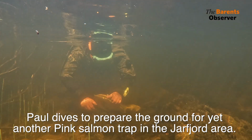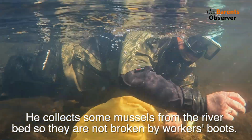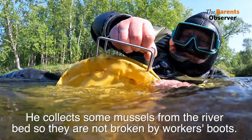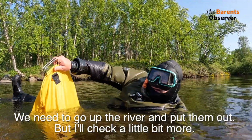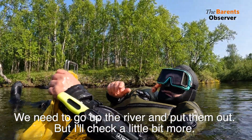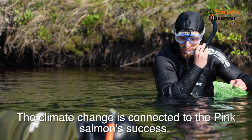Paul dives to prepare the ground for yet another pink salmon trap in the Yarfjord area. He collects some mussels from the riverbed so they are not broken by workers' boots. What, about 100? I think soon we need to go up and put them out, but I will check a little bit more. Yeah, the climate change is connected to the pink salmon's success.